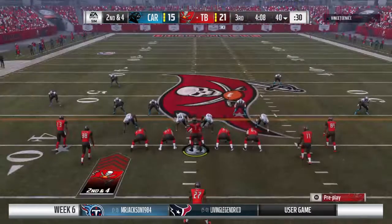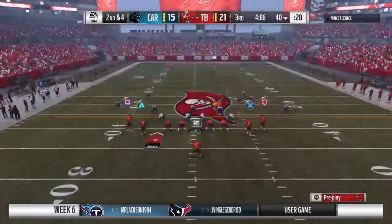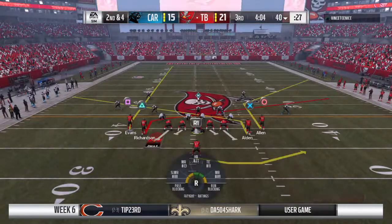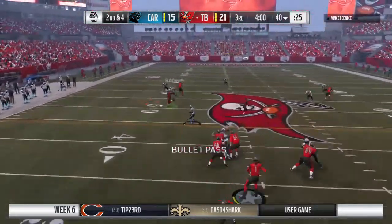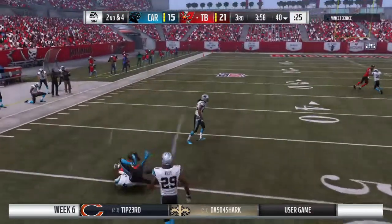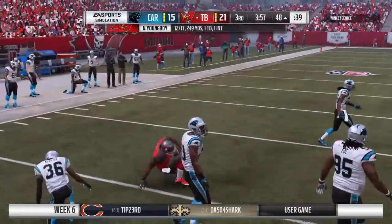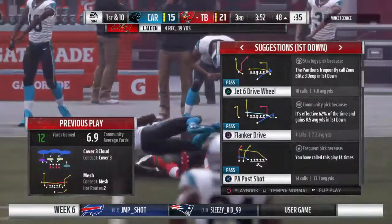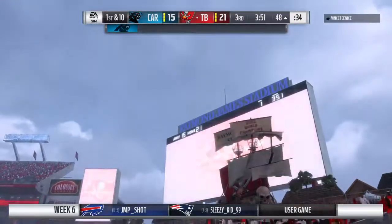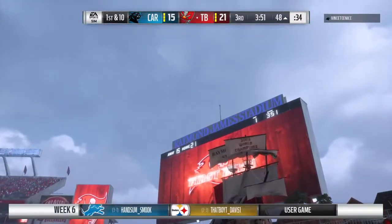Lucky 56. All right, here we go. 3-19. Now back to throw. Looking left side, he's got it. Complete. And he'll be taken down, but not before he gets into enemy territory. 12 yards there as they keep this drive rolling. It's another first down.